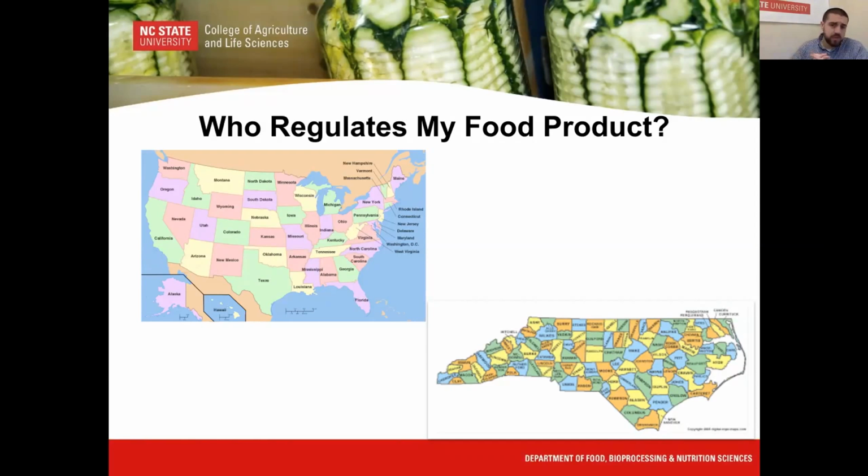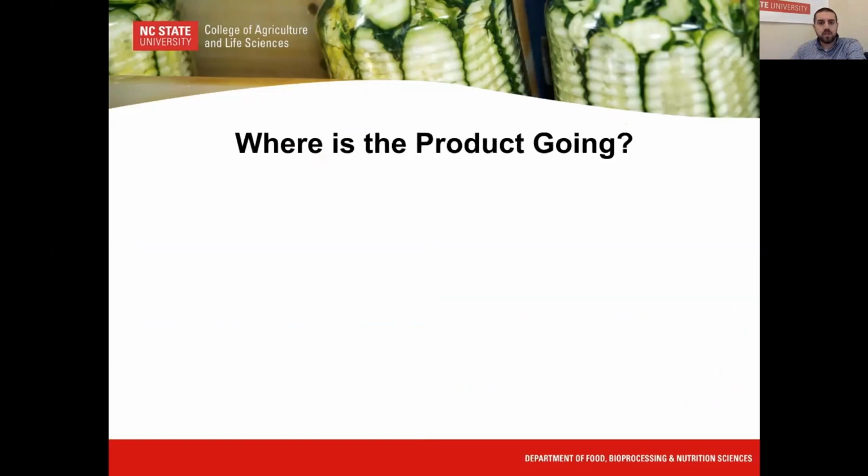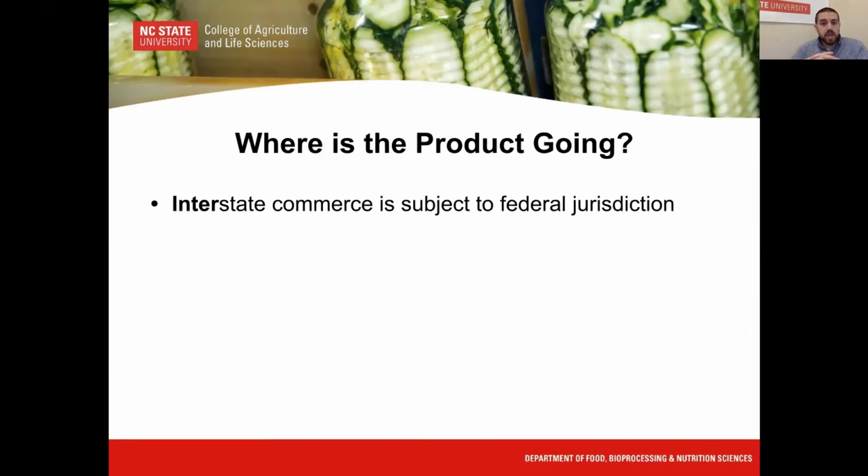So if you're just selling it locally within the state, you're probably going to be just under state level jurisdiction, as opposed to if it's going across state lines, which would put you under federal jurisdiction. So like I said, interstate commerce, if it's going outside the state lines, is subject to federal jurisdiction.